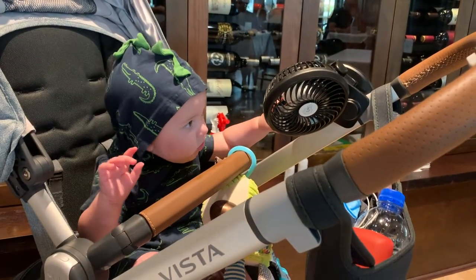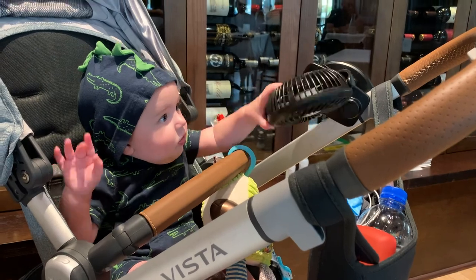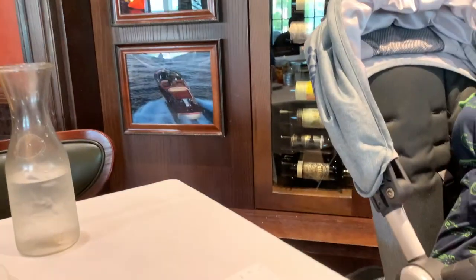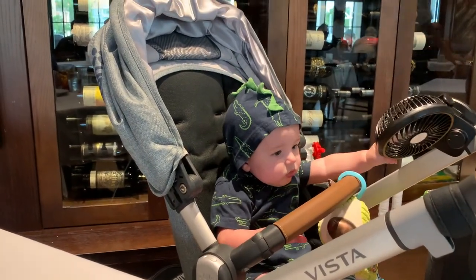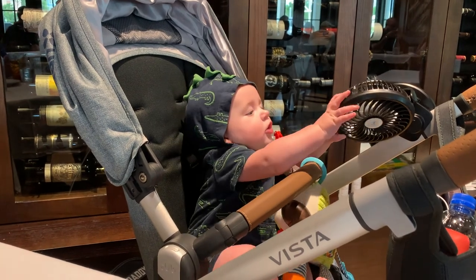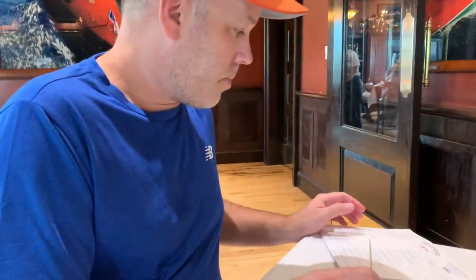He's just hanging out in his car seat, in his stroller, playing with the fan that's not on. I realized this is the first time we've eaten in a restaurant, babe. Yeah. Since we had Lincoln, right? Yeah, this is the first time. We had Lincoln in February, so right before the pandemic. And of course, the first couple weeks after you have a baby, you're not leaving the house. So yeah, there's my beautiful husband.